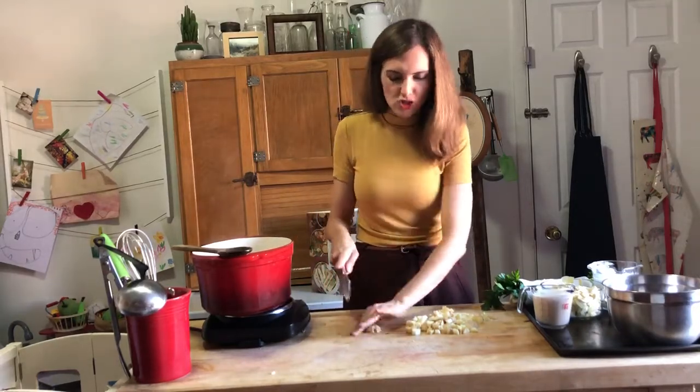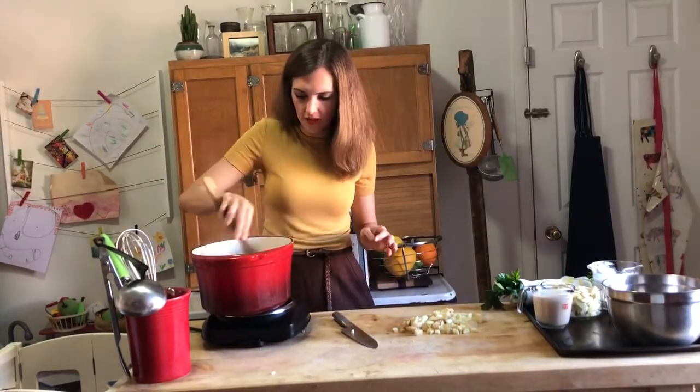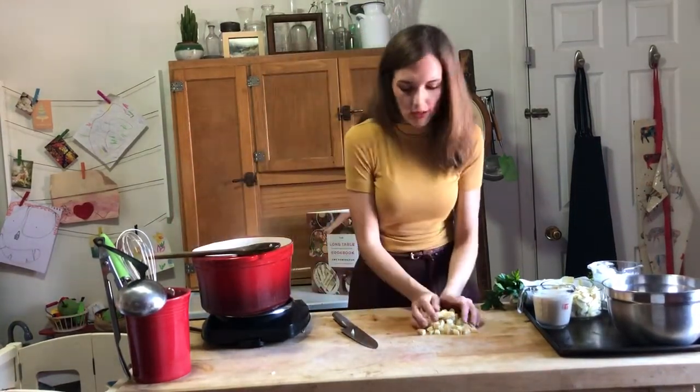Of me chopping today. That's okay. Okay, great. Now I'll add that. We've got the garlic in there. Oh my gosh, it's starting to smell so nice. I wish you could smell it in person. One day we will do it together.